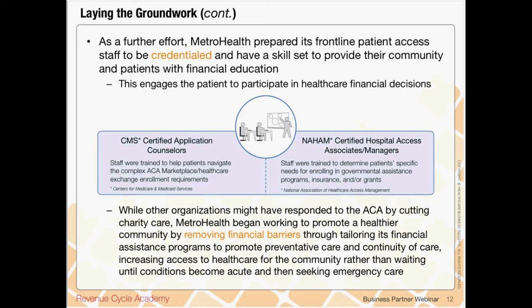We basically, when ACA started in 2014, have a total of 38 staff that are actually certified application counselors. In addition to those staff prior to that, we're all certified hospital access associates, and all of our managers have the NAHAM certification for hospital access also. This allows our staff and professionals to feel confident about the information that they're providing, and our patients and community to feel confident about the information they're getting to remove any financial barriers.